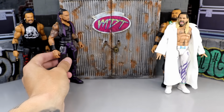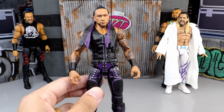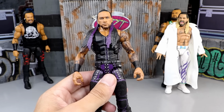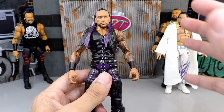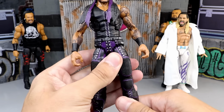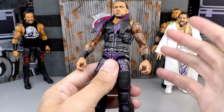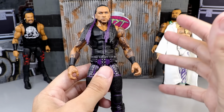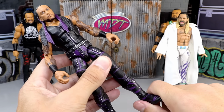Then we get into Damian Priest, man. Another guy who, until recently, was pretty good. I mean, this figure aesthetically looks incredible. I think what you're going to get into with Damian Priest is his height. His height's not as accurate now. They made him a little too short, but you're getting a ton of great sculpts. He moves well. I think that they don't give him overly jacked arms or anything. It's a pretty good representation of the character.